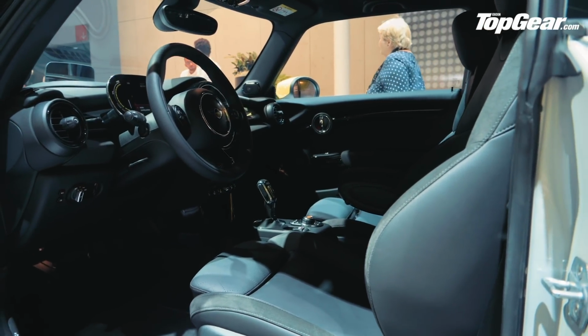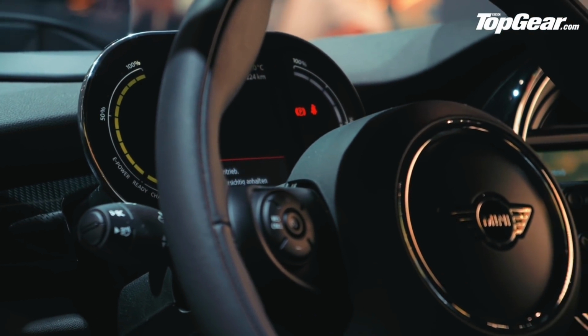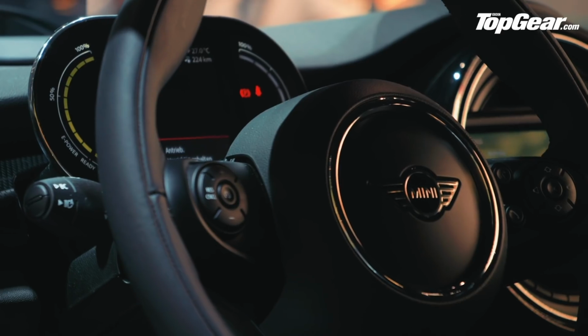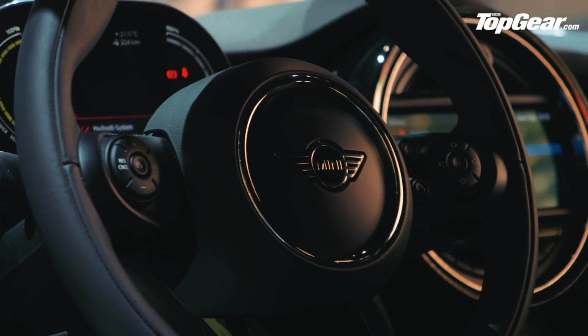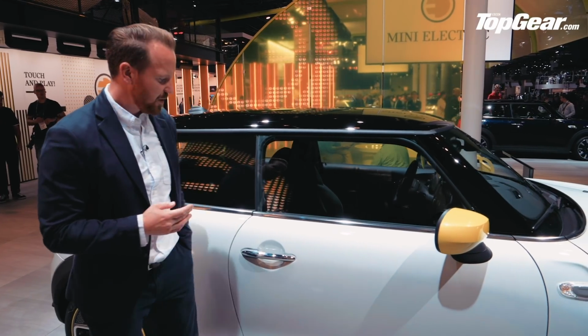You get a new kind of floating digital instrument cluster behind the wheel. They're going to roll that across the whole Mini family eventually, but the Mini Electric gets it first. It's very normal. This isn't going to scare people off. I can't see them running for the hills because it's just another Mini that happens to run on electricity.